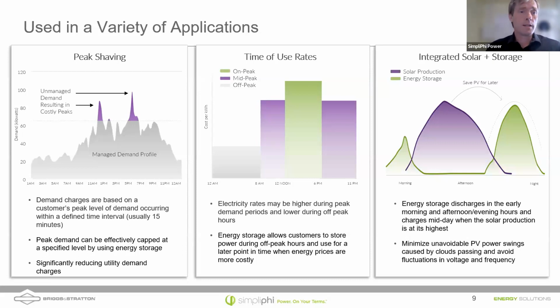One way is demand charges, right? If you have an office or a factory or even a home that's using large amounts of energy, you can get hit with what are called demand charges. These are based on the rate of use of energy. So if you're using energy very quickly for a very short amount of time, you can get these peaks, as illustrated on the left side of your screen.